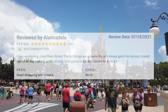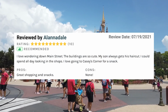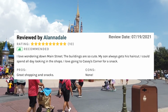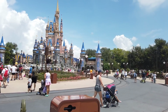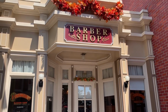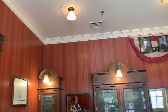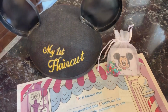a reviewer named Alana Dale saying, "I love wandering down Main Street. The buildings are so cute. My son always gets his hair cut. I can spend all day looking in the shops. I love going to Casey's Corner for a snack." She's referring to the Harmony Barber Shop, which remains closed since March of 2020, but during normal times, it's a real working barber shop where you or your child can actually get a haircut inside the Magic Kingdom. It's really fun. You should try it when it opens again.